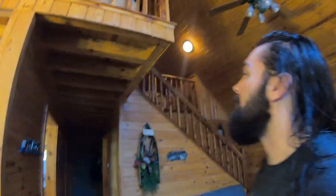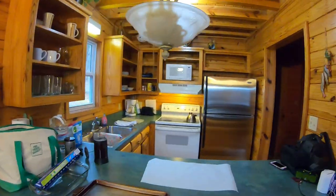We really have been enjoying this cabin. It's actually our last day here. It's a big place. So let's get cracking on some food. I'm starving.